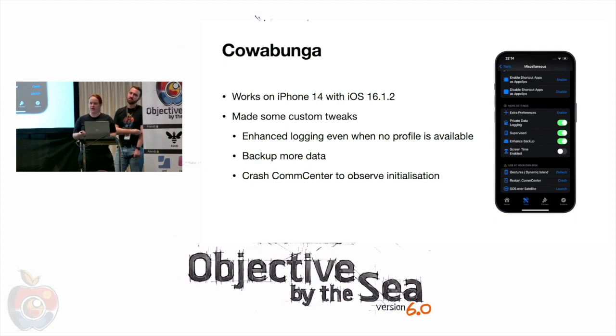And it has another feature: over XPC you can send some message that crashes daemons, and in our case, we want to crash the CommCenter daemon, which is the daemon responsible for baseband and satellite communication, such that we can, for example, observe the chip initialization.